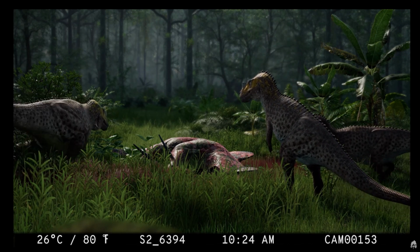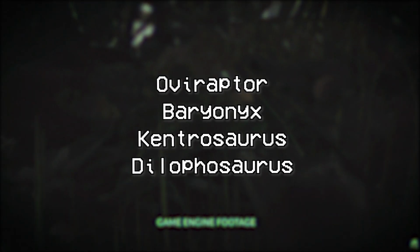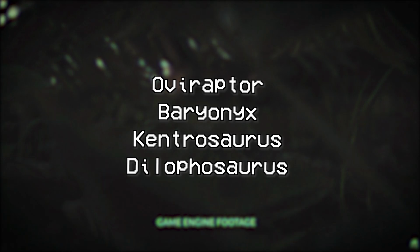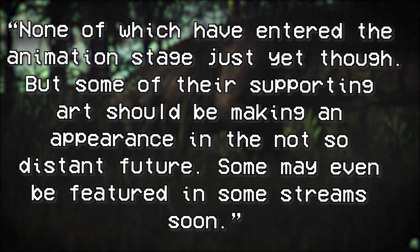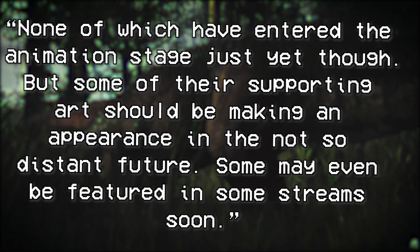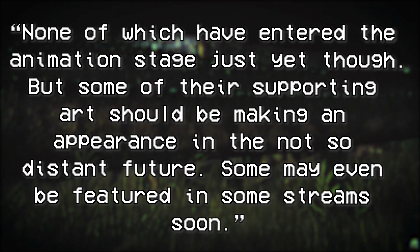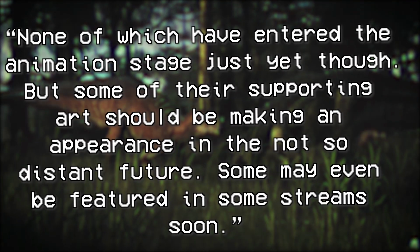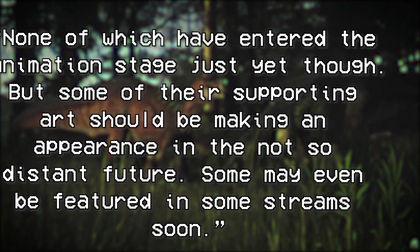And of course, other dinosaurs made an appearance in this devblog. Oviraptor, Baryonyx, Kentrosaurus, and Dilophosaurus. The developers say this about them: none have entered the animation stage just yet. However, some of their supporting art should be making an appearance in the not so distant future, and they will also be featured in some upcoming streams, so you'll be able to see them in the future.